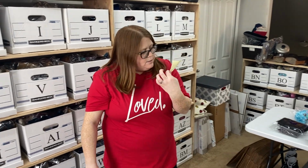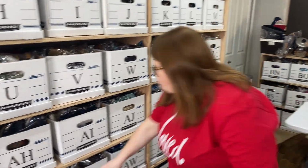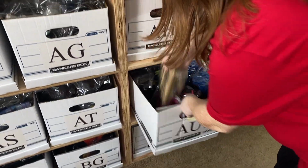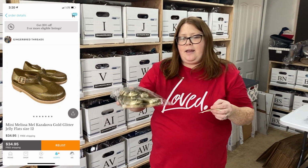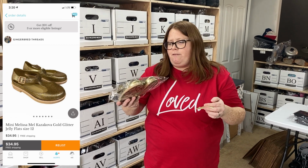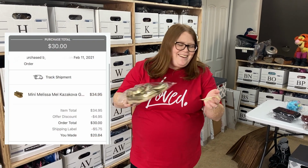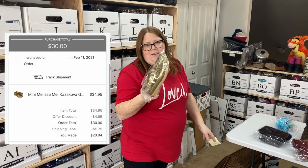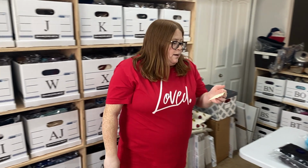Alright, and then last sale is AU. Sold these mini Melissas also on Kitizen for $30. I had them listed at $34.95 and sent an offer of $30. I paid $5 for these at a local thrift, and they sold for $30. Plus, they're gonna cost $5.75 to ship as well, so just under $1 on those. And yeah, I think that was it.